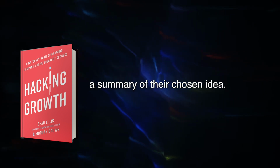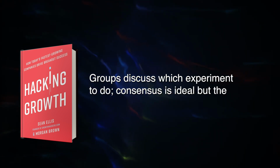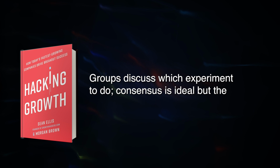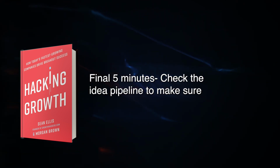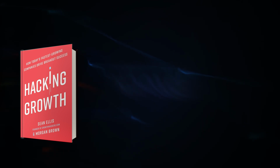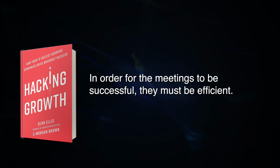Each member gives a summary of their chosen idea. Groups discuss which experiment to do. Consensus is ideal, but the growth lead makes the final call. Final 5 minutes: check the idea pipeline to make sure people are still adding ideas. In order for the meetings to be successful, they must be efficient.